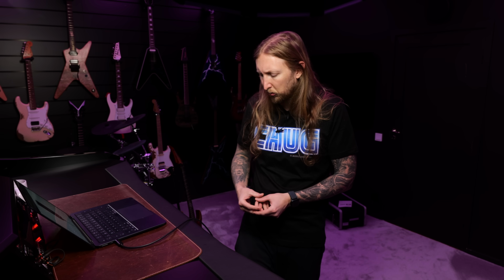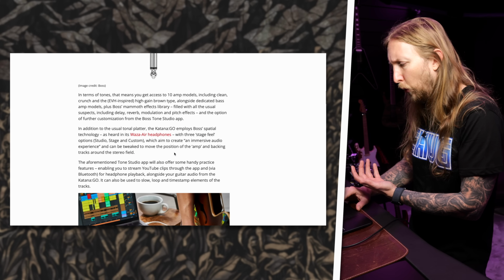Now Boss have released a Katana version of this, which means that you're not tied to this one sound of the small little unit. You actually have a full-blown Katana in a very, very small format. And the way to tweak it is with your phone. A lot of really cool stuff coming. And you know what? This is probably not going to be $50,000. It's more like $109 or something like that.